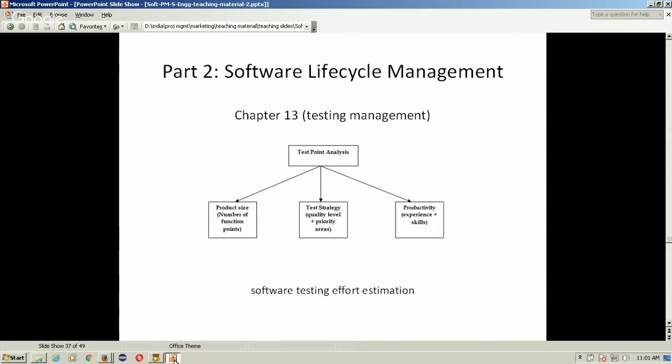So how is the testing effort estimation derived? There are some methods to estimate the effort required for testing, and one is known as test point analysis. In test point analysis, first the product size is determined, generally in terms of number of function points. Generally the number of function points will be available to the person doing the effort estimate for testing from the development effort, because at that stage the number of function points will have been determined, and that same number can be used for testing effort estimation as well.